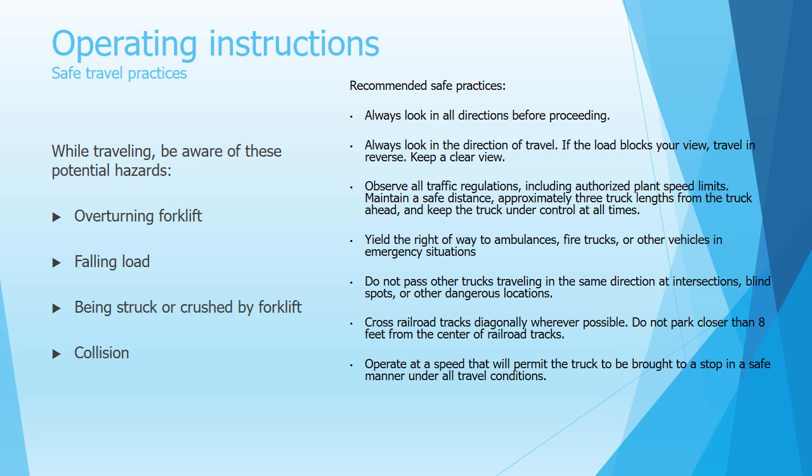Safe travel practices. While traveling, be aware of these potential hazards: overturning forklift, falling load, being struck or crushed by the forklift, and collision. The recommended safe practices are: always look in all directions before proceeding. Always look in the direction of travel. If the load blocks your view, travel in reverse. Keep a clear view.